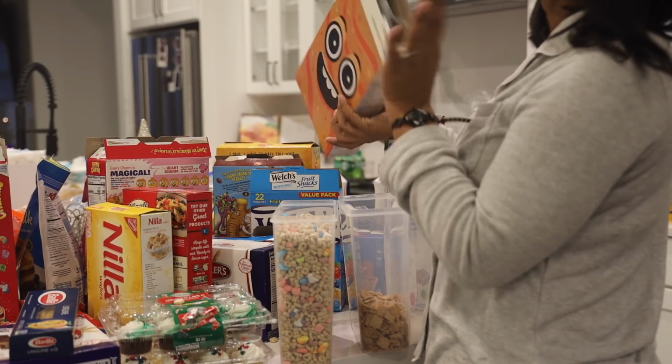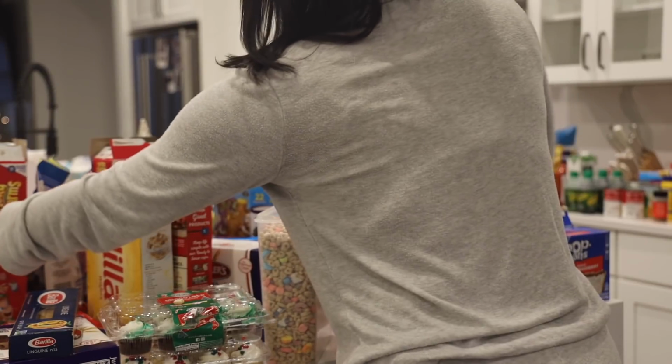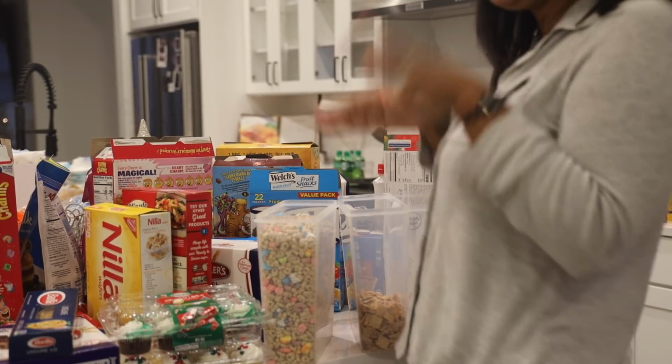Really, we need a grocery shop. But it is what it is.